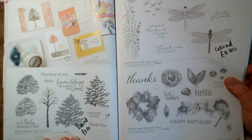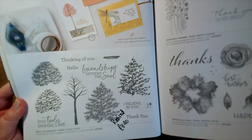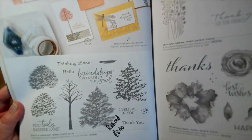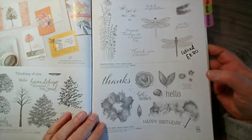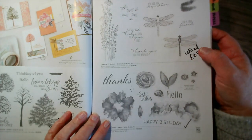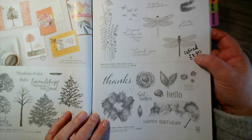Page 104, Beauty of Friendship. This one here, again, nice sentiments, nice trees, great for all seasons. That's retiring at £8.40. On the right-hand side, Dragonfly Garden has retired, but I believe the Dragonfly Punch may have gone through. I need to double-check further on.